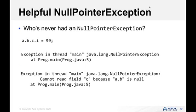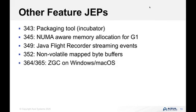Other features that have been included in JDK 14. These are things which are not language changes, but not API changes. And we've got a set of JEPs here. These are JDK enhancement proposals. First of those is a packaging tool. And again, this is an incubator, so it's something that will change potentially over time.